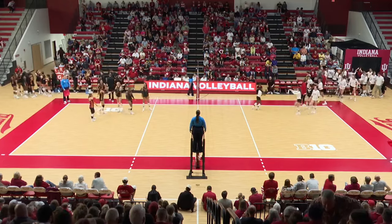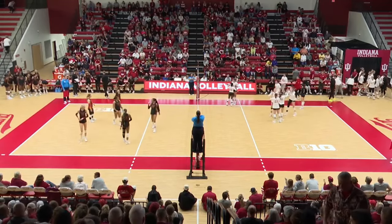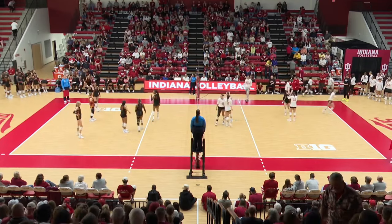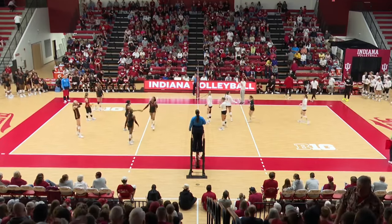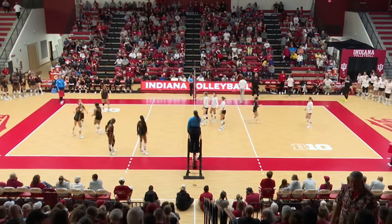Out of the media timeout, 15-11 in favor of Indiana. And in the second set, the Hoosiers trail 1-0. Andrew Hilsman here with Charlie Harris, happy to bring you the action here on Big Ten Plus. And out of the media timeout, it's Cam Hayworth at the service line.